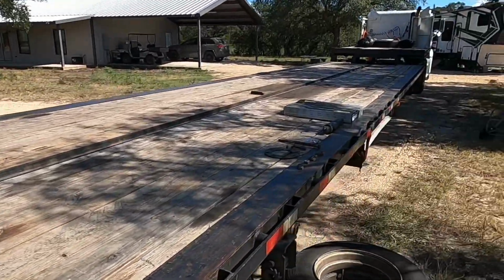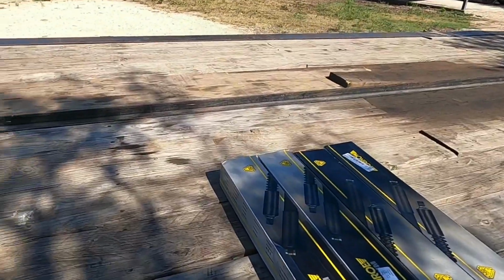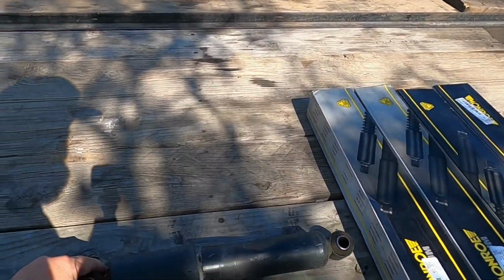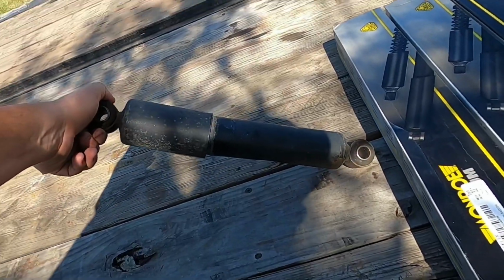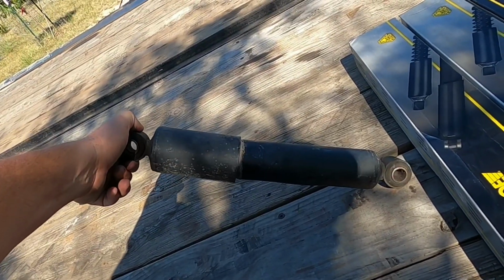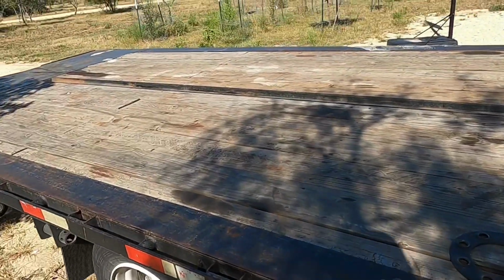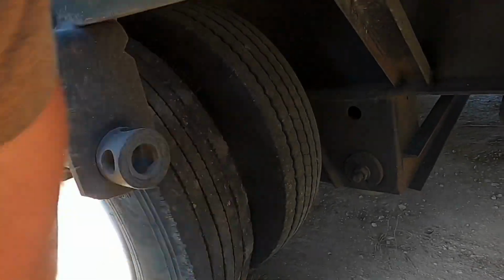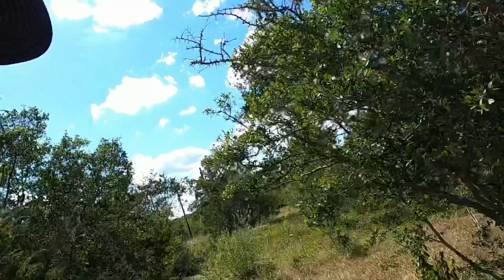I had one that got bent. I don't know if y'all can see it. Got a little bend in it right there. So putting all 4 new shocks on it. I got some weird wear going on with the tires. And them are probably the original shocks that were on here.